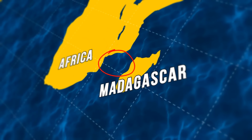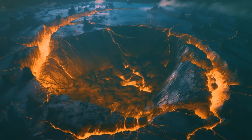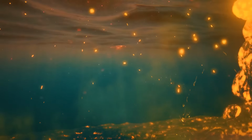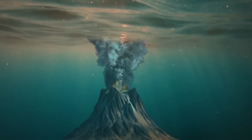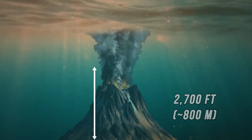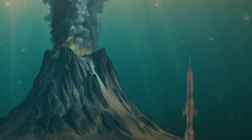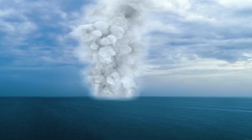In 2018, the most powerful underwater earthquake occurred between East Africa and Madagascar. There was a deep rift between the Earth's crust and the mantle. Hundreds of thousands of tons of magma came out on the surface of the ocean floor. After that, a huge underwater volcano with a height of 2,700 feet was formed near the coast of Madagascar. This is almost twice the height of the Empire State Building, and all this is hidden under the water.